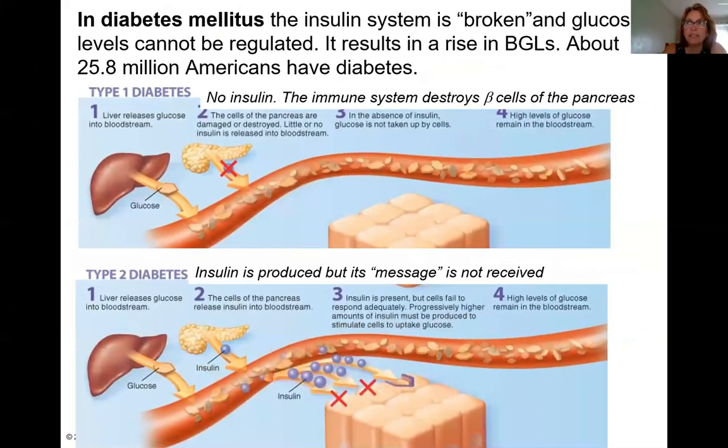What happens in diabetes is that this system, the response or the release of insulin, is broken somewhere, somehow. And then that way glucose levels cannot be regulated, and the amount of glucose in our blood stays very high. By the way, about 26 million Americans have diabetes. Depending on the molecular factor that affects this system, diabetes is classified in two types, type 1 and type 2.